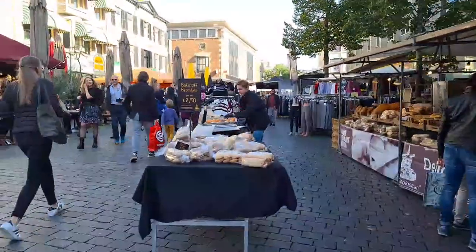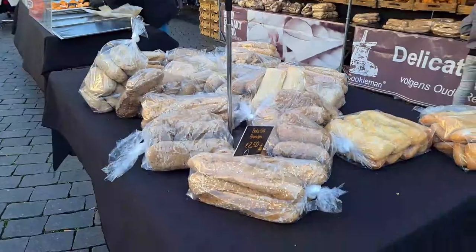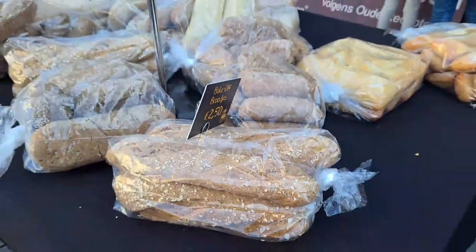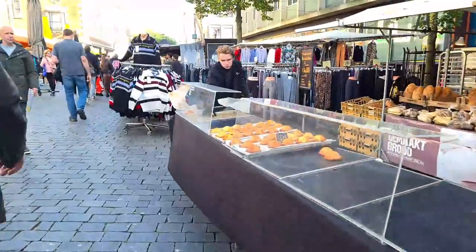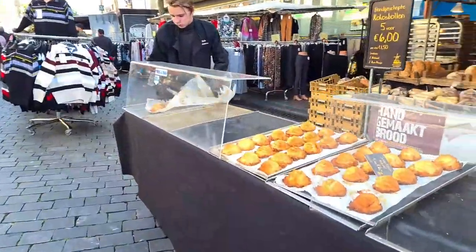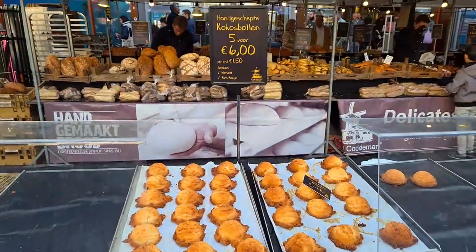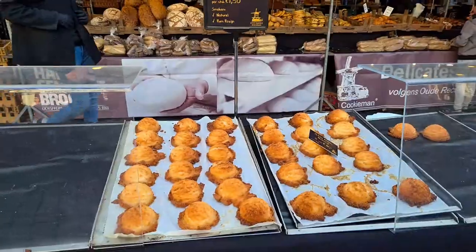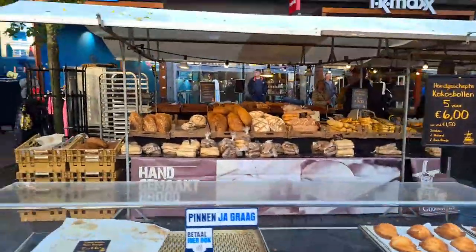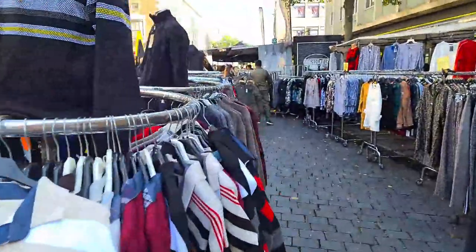Bakery. Brioches, 2 euro 50 cents. This package is 2 euro 50 cents. It's pretty cheap. It's half baked, so you warm it in your oven. These are cocoa cookies, 6 euro. And some clothes.